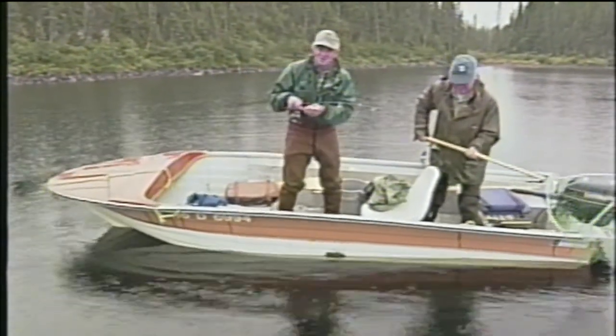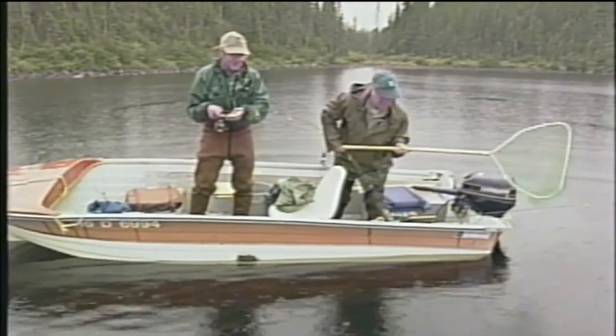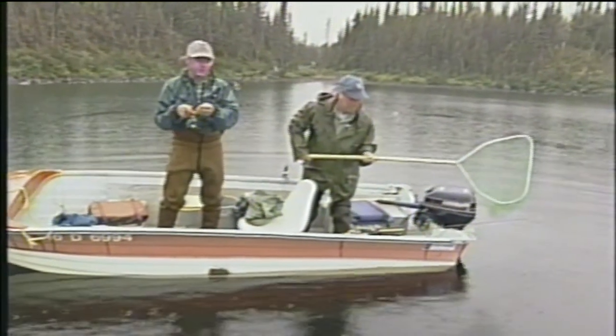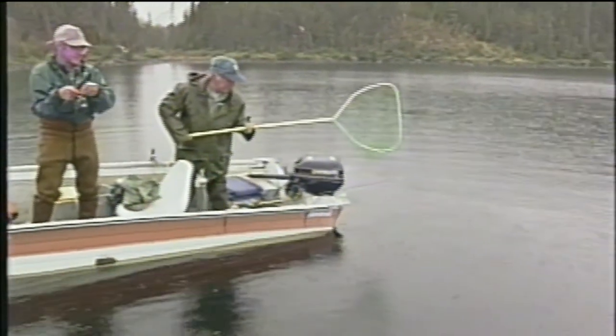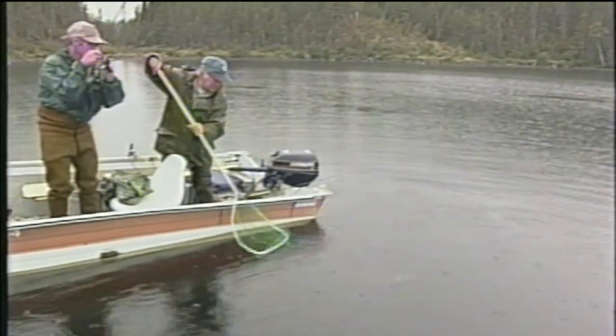This is not meant for anyone that feels faint of heart. You're taking a risk when you do this, but these are monsters. We can't just grab him like that. Okay. Gotta get him from the head.